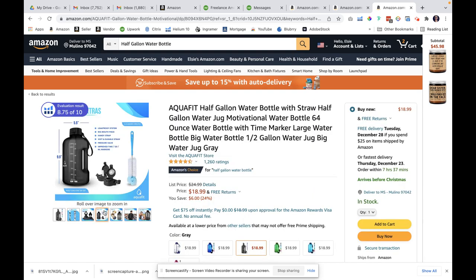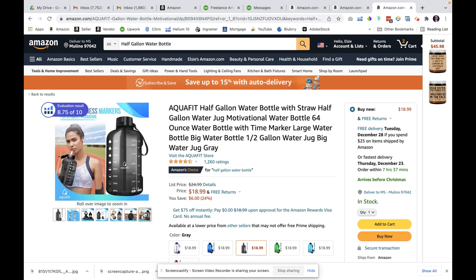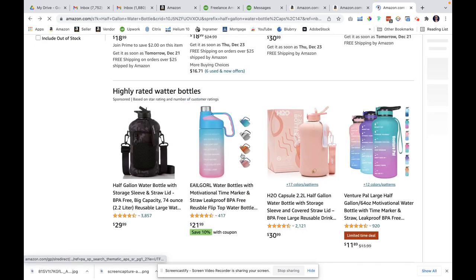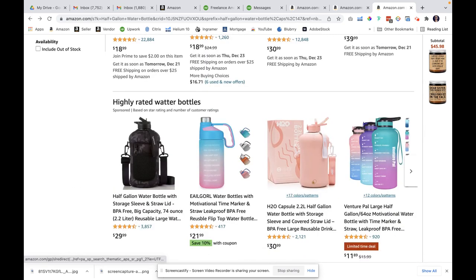This can give us some ideas for what to put in your listing images, but overall, I'm just kind of trying to understand what converts for these. So that converts because it's cheap. I think that we can say that pretty clearly.